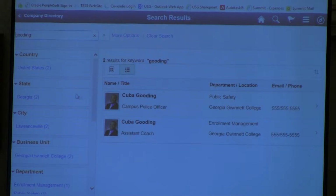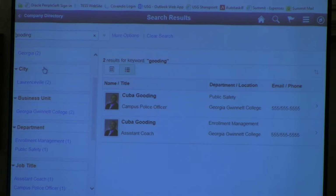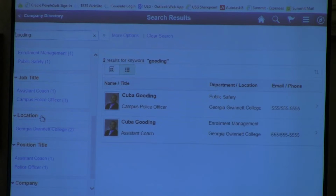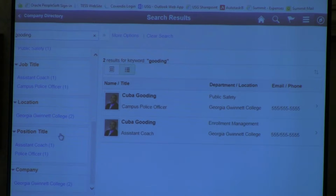The other nice thing about this is if we did this search and we had a lot of Cuba Goodings, we can look by country, probably not applicable, state, city, business unit, department, job title, and it lets us narrow down those results. So pretty powerful search tool, and this really is like an Amazon look and feel, being able to sort that way. And then of course company.